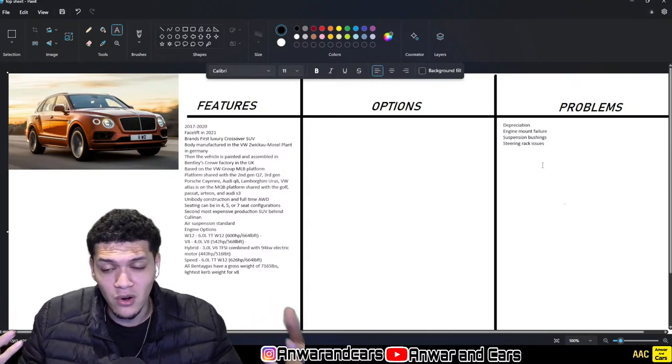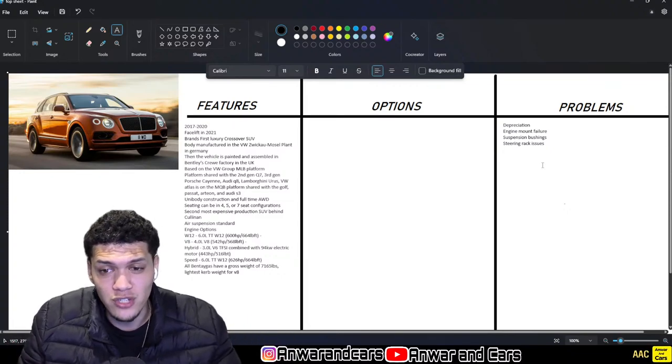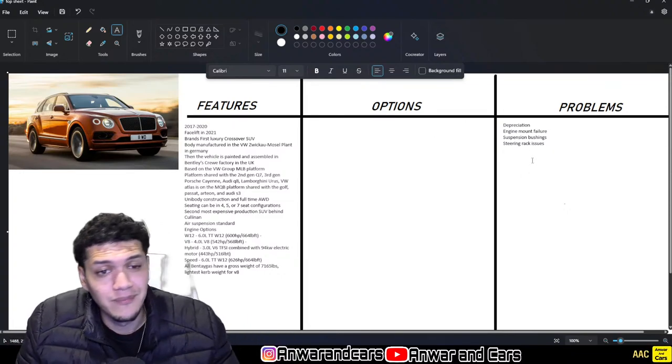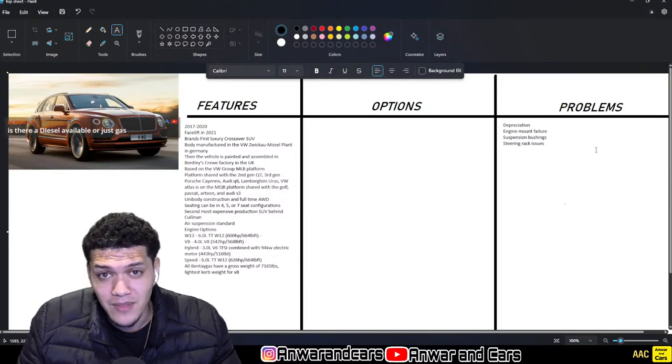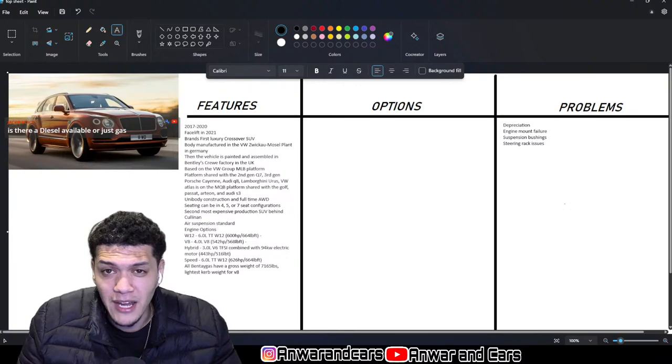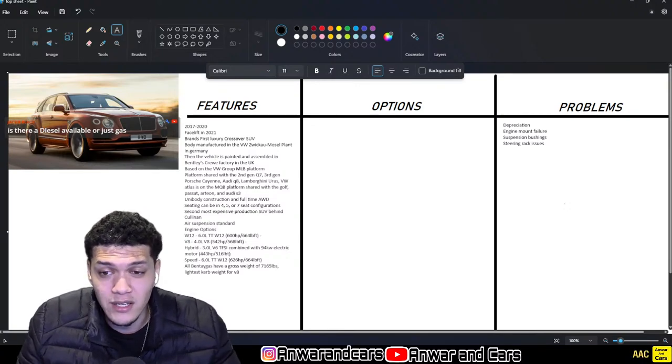Same thing with all cars. Just see if it makes clunks or it just feels a lot rougher than it should, especially going slow speeds. Because again, this car is really heavy. So yeah, there is a diesel available, but I think that's only in Europe. I could not find any diesels available in the United States.